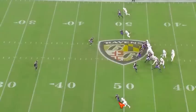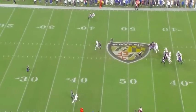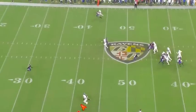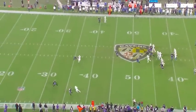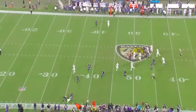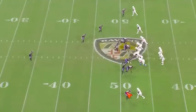Quick, get into the release. Get your outside leverage. Get the corner's hips. Get him going. Get him overextending. Stop. Ball's there. Good catch for him. Again, versus some press.